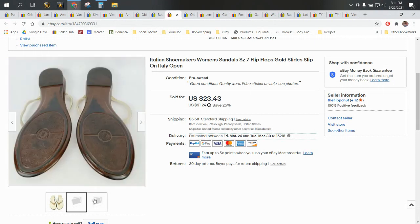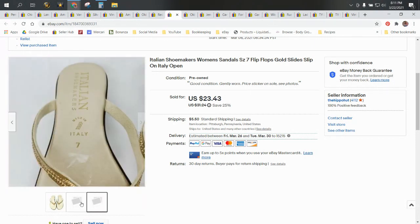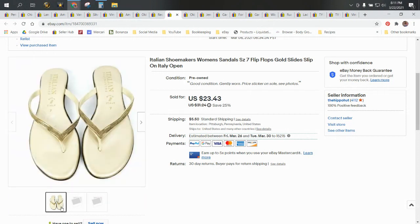They're nice looking shoes. Italian Shoemakers. I don't even know what they are. They were pretty, and they were 99 cents. I figured I could flip them. I could flip the flip-flops. All right, they shipped first class. I wrapped each shoe in some bubble wrap and then put them in tissue paper and put them in a poly.